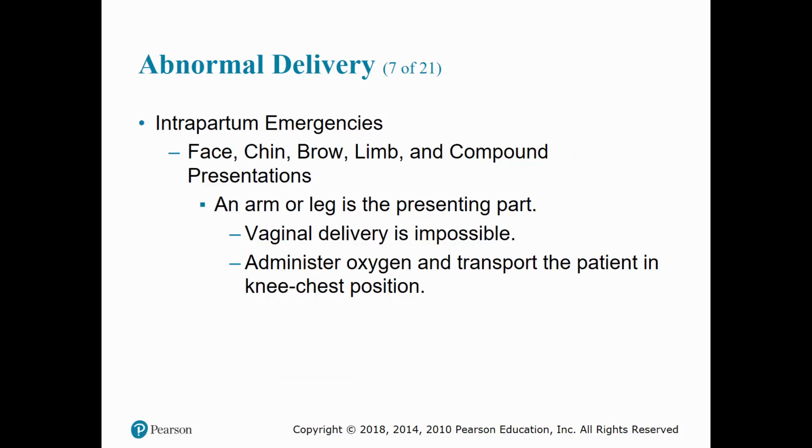Face, chin, brow, limb, and compound presentations are literally what the names imply. When crowning, a face presentation is when the face is the presenting part, a chin presentation is when the chin is the presenting part, and a brow presentation is when the eyebrows or an eyebrow are the presenting part in the vaginal opening.